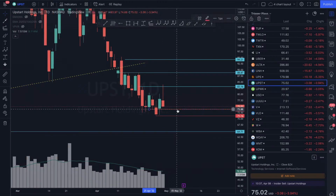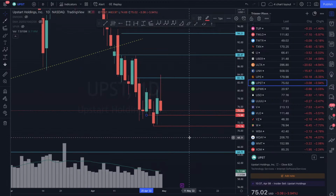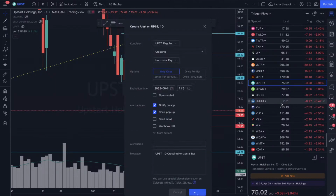UPST has not a good look. So watching the 73.88 level on UPST for further breakdown here. Gonna set an alert on UPST.